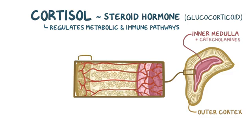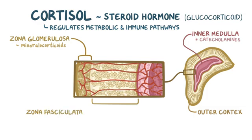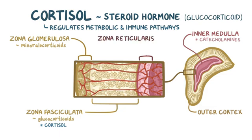The outermost zone is the zona glomerulosa, which secretes mineralocorticoids. Next, there's the zona fasciculata, which secretes glucocorticoids, cortisol being the most important one. And finally, there's the zona reticularis that secretes androgens.